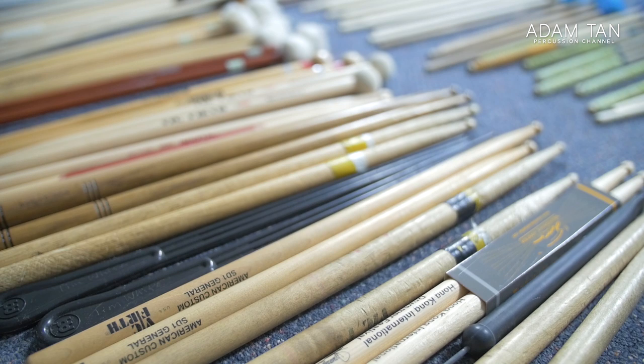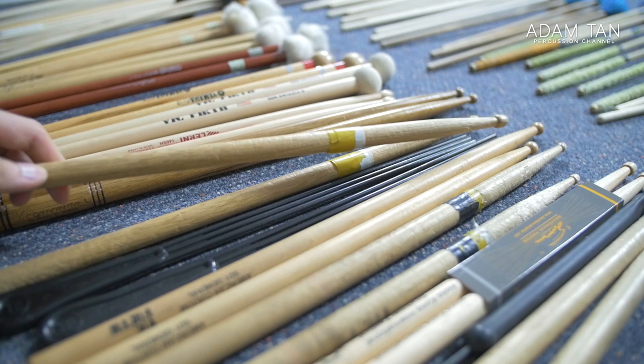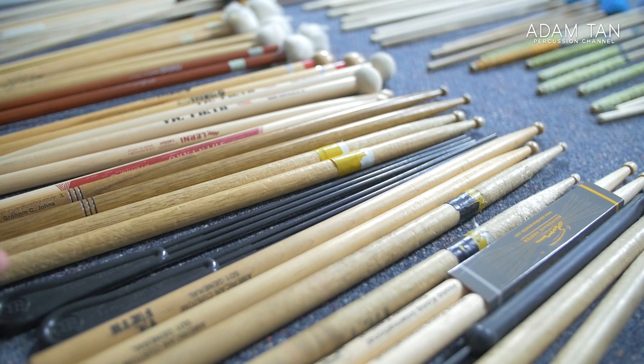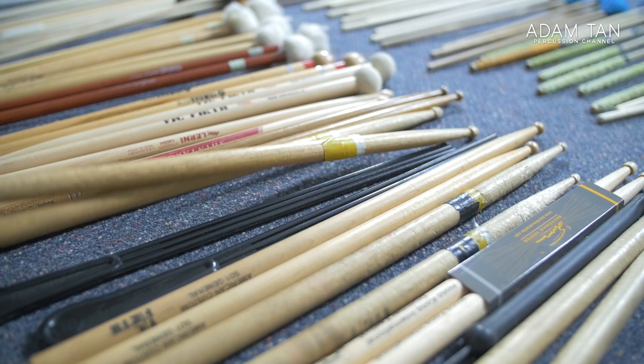I have this very generic pair of sticks from high school, which I found on the floor of a practice room, and I just never gave them to anybody. So whoever owns these sticks, I'm sorry. But I've had them for almost 8 years. These sticks are 8 years old, and it's just nice to have some sticks that you don't feel bad beating up.